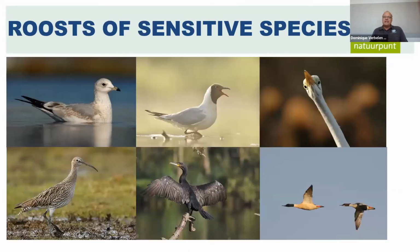We also have other data sets specifically dealing with the roosts of sensitive species. Some birds do have a tendency to roost together in very, very large flocks. Especially gulls are well known to do so. And these birds which use communal roosts are specifically active at dusk and dawn when they are commuting between their feeding grounds and the place where they sleep. And commuting at dusk and dawn, of course, means that you fly in conditions with very poor light, which makes them all the more vulnerable to bird collisions.